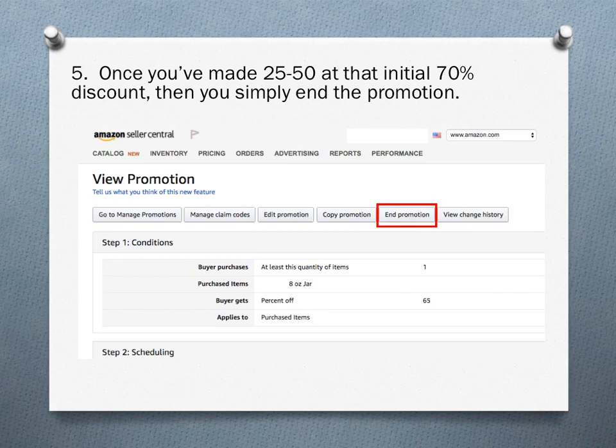You end that promotion, so that it no longer shows up on your listing. It takes, I don't know if it's 4 hours, maybe an hour, maybe 15 minutes. I forget how long it takes to end a promotion. But the point is, I end a promotion.